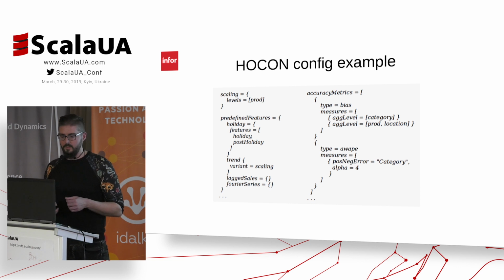And this is an example of a HOCON config file. It was taken from a real application which has, I think, 121 lines. I just want to show you a couple of them. So as you see, in a really easy way, almost English language, we can say that for some forecasting application, we want to have scaling with that kind of parameters. We want to have some predefined features for generation of Fourier series, or we want to calculate the trend. So we want to have the full set of logic to calculate Fourier series.